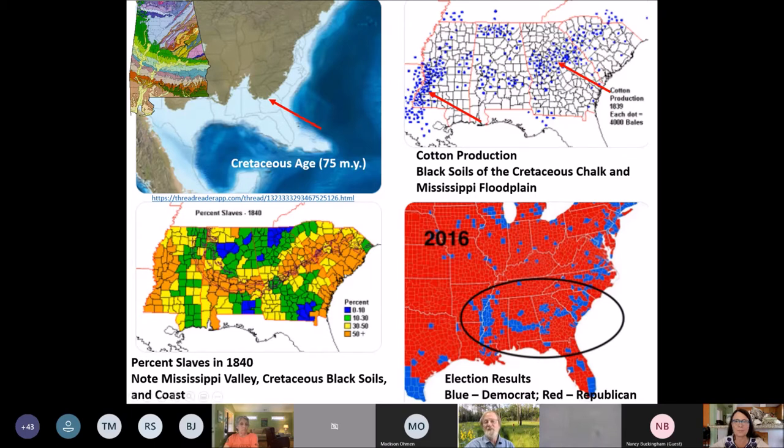As you can see here, the cotton production follows right along that band, as well as in the Mississippi Valley, but in the black soils. You can also see the other historical aspect of this. If you look in this map down in the lower left, you can see slave numbers back in 1840.